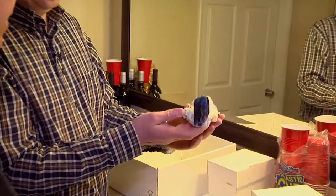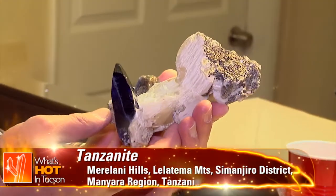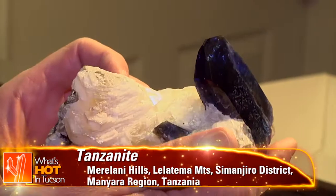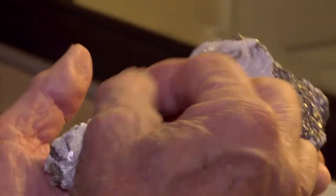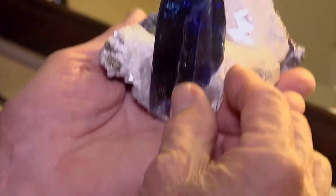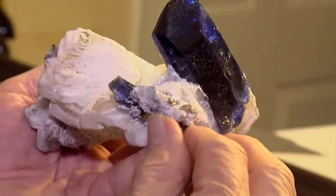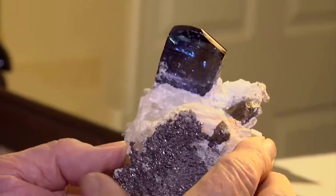Look at this one. Oh, isn't that nice? What a nice setting. That is really fine. This is really special because the termination is certainly different from the termination on the other one. It's a little more sword-like or chisel-like. It's really sweet. And the calcite really sets it off. That's really fine.